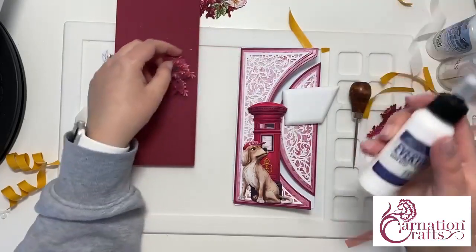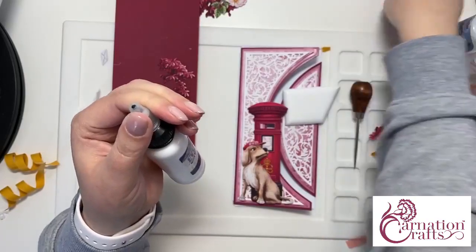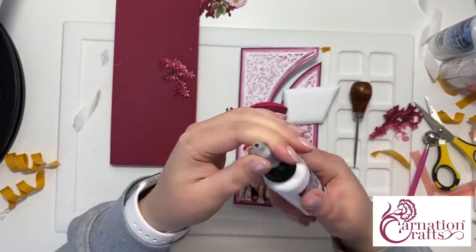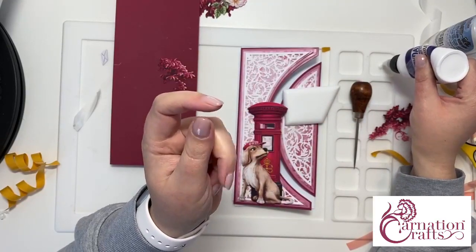I'm going to grab a little bit of my everyday glue. I'm working with my Friday glue because I haven't unpacked and repacked from the demo we did on Friday. I'm sure you guys will forgive me though, given that it's not Friday, it's Sunday.